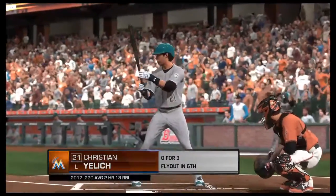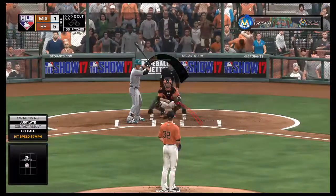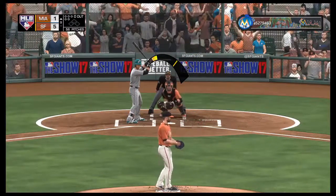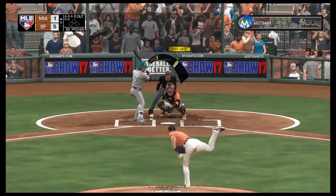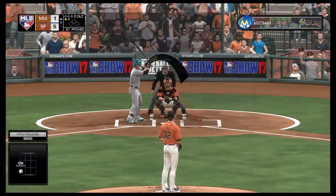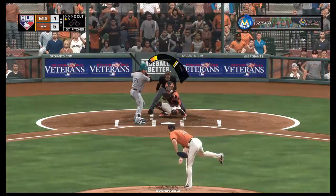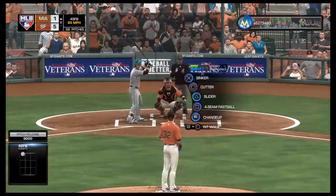In is Christian Yelich. He'll try and lead things off here in inning number 9. Center fielder, Christian Yelich. Into the windup and the pitch. 9th inning underway now as the first pitch is taken for a called strike. Into the windup. Here comes the 0-1. Takes a high fastball for a strike.